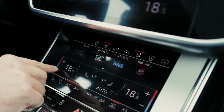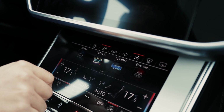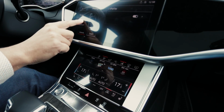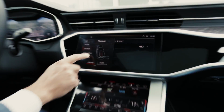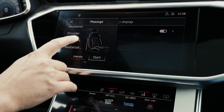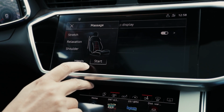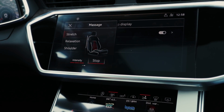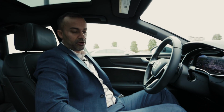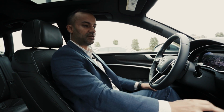My HVAC controls are here. If I hold this button down, I'll get my massage or my seat settings. Those are my different massage seats: wave, pulse, stretch, relaxation, shoulder activation, and revitalization. So a couple more modes than the older generation. In terms of feeling, they feel very, very similar to the old one, so I wouldn't say these seats are any different. They have a bit more contouring, but in terms of massage feel, they are the same as the old generation, so you don't lose that.